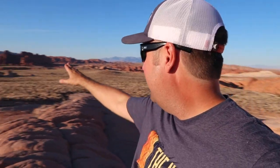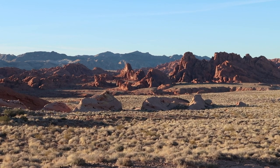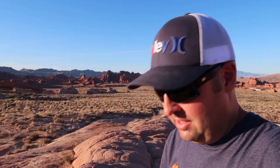So yeah, that little pull off on the other side of the Firewave parking lot, I would say especially for that view off that way, this time of day, the way the sunlight is and shadows are working on those rocks over there, I would say this is definitely a good spot. But it has a lot of watching sunset potential too.